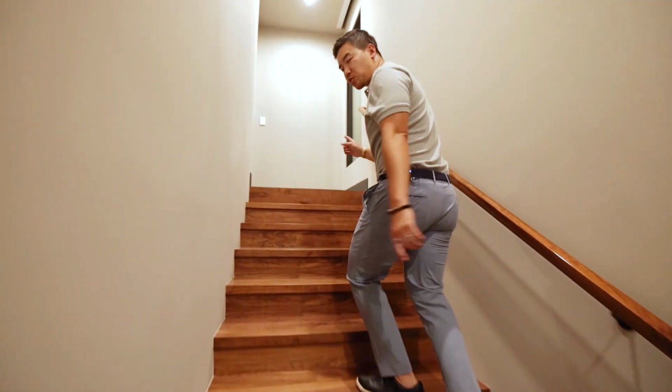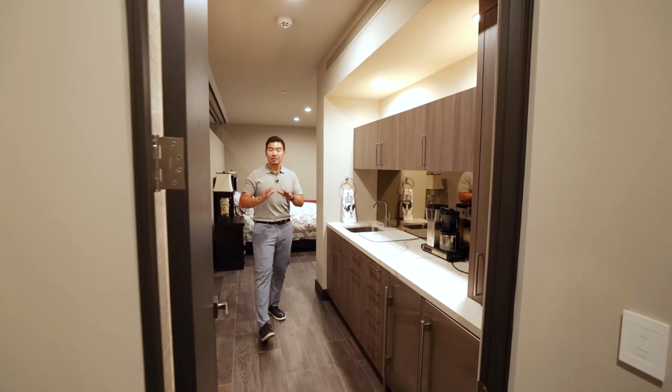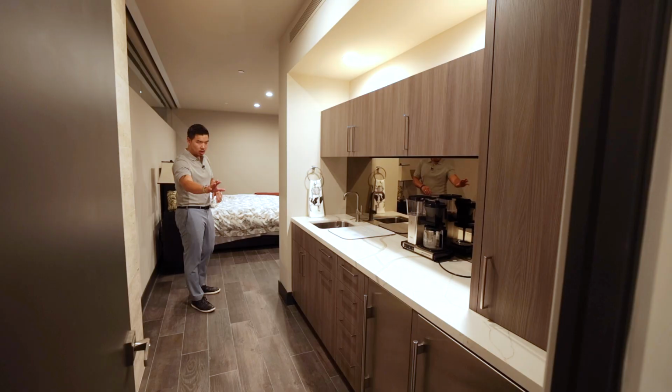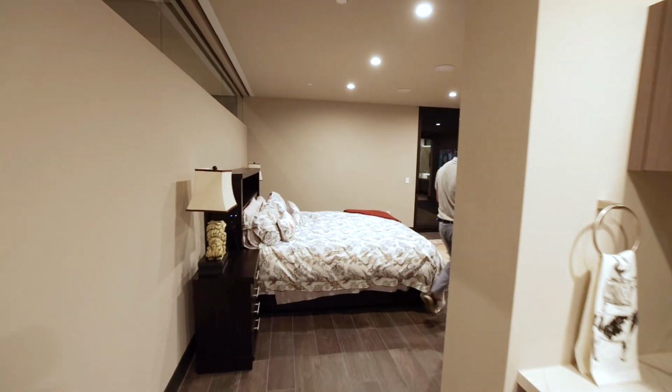But I really like this room. I feel like this would be my choice of a primary bedroom, and you'll see why once we show you. So as you enter the second floor guest quarter, you have this kitchenette, wet bar, mini fridge, ice maker, Calcutta countertop, and then you enter the main bedroom area.